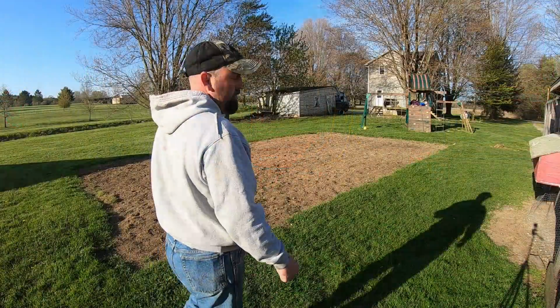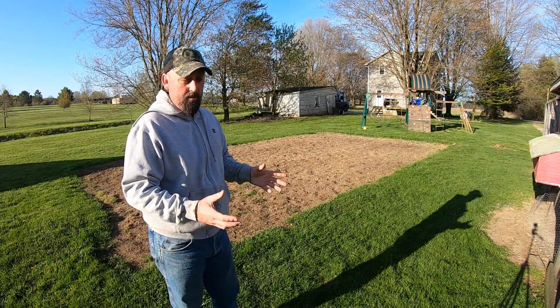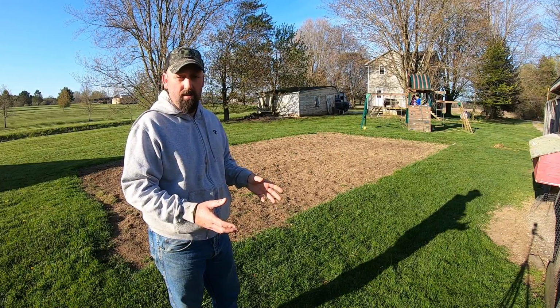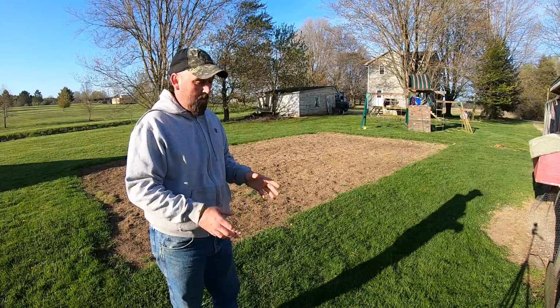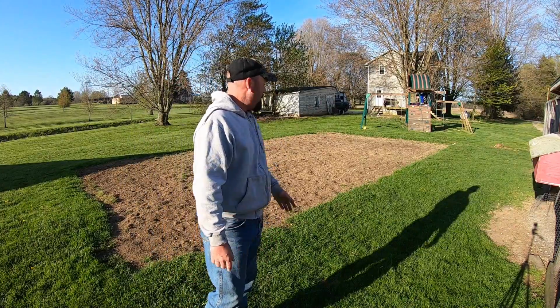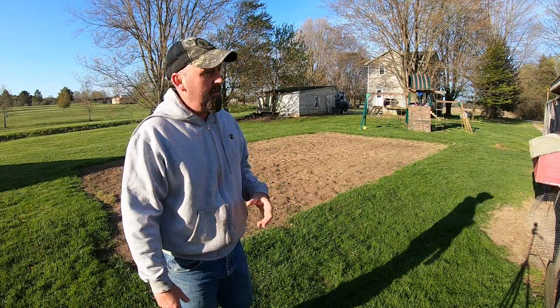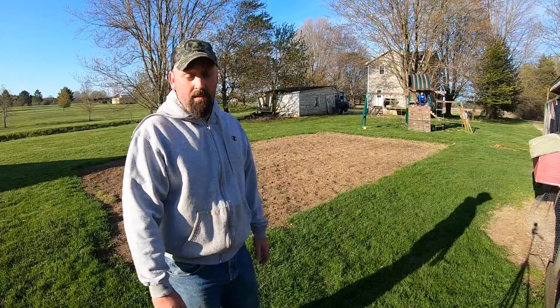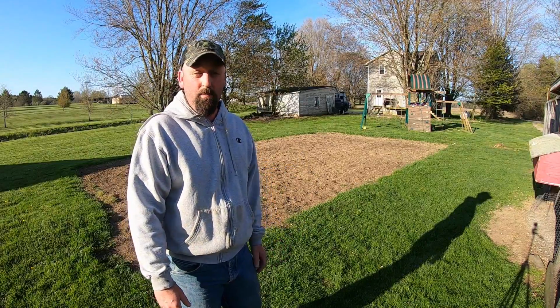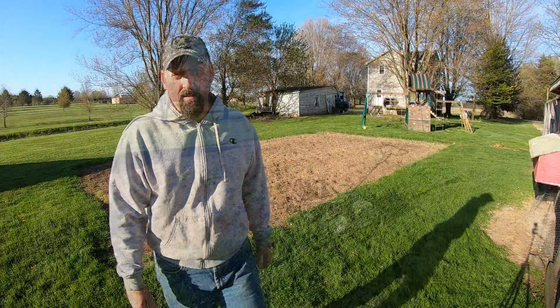I'm gonna get this garden one more time before I plant it, just in case some seeds have gotten started that I don't want in there, or just weed seeds that have gotten started. So go ahead and hit that again, and hopefully that'll keep down on the weeds for the year. Whether it's the right thing to do, I have no idea. It's what I've always done and it's helped me in the past.